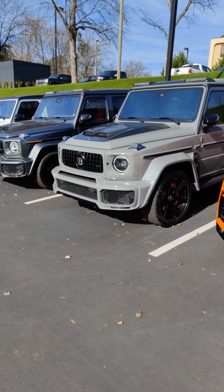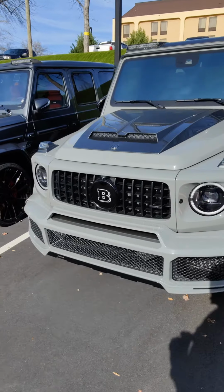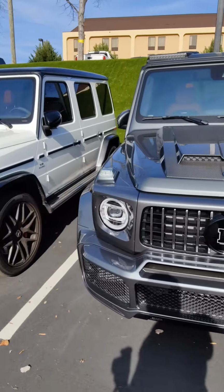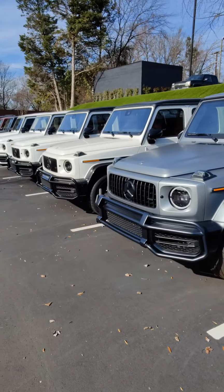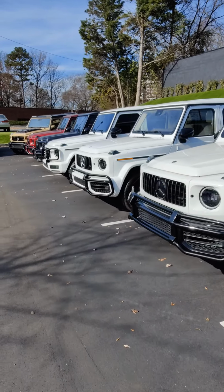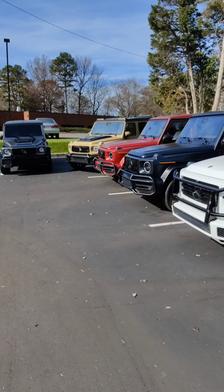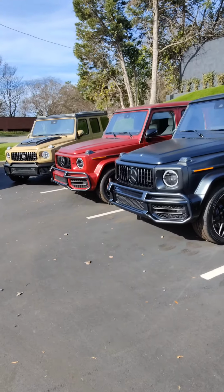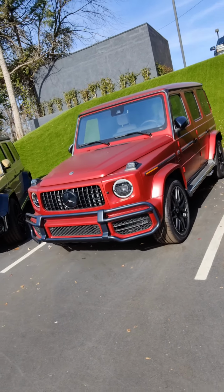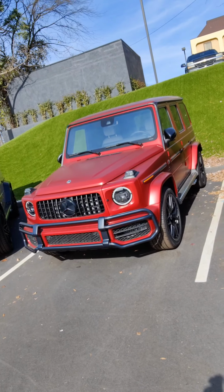As we come up to this lineup of plentiful G-Wagons, few of them have the Brabus package, which is pretty neat. I do quite enjoy the Brabus look. But the one I wanted to point out, I mean, this tan one over here is sick too, but this maroon one, I don't know what the package name is, but I know it's a limited edition. Someone posted about this recently. They used to have two of these at this same dealership.